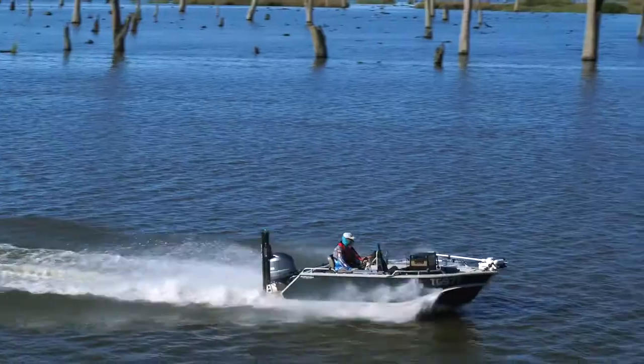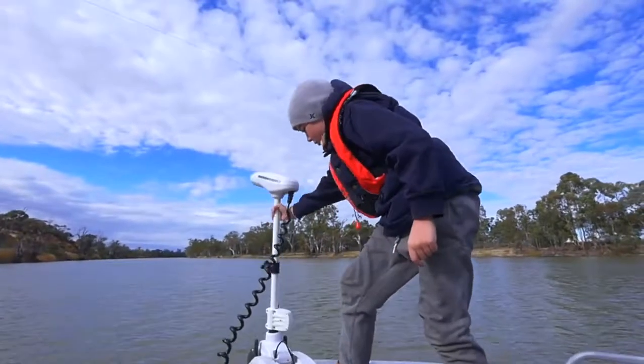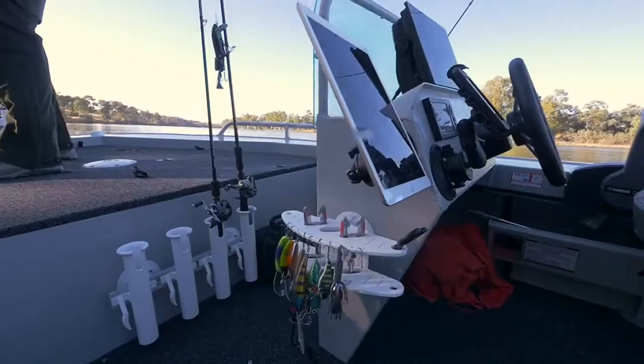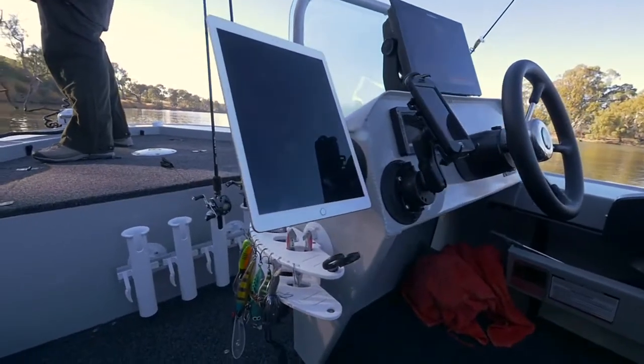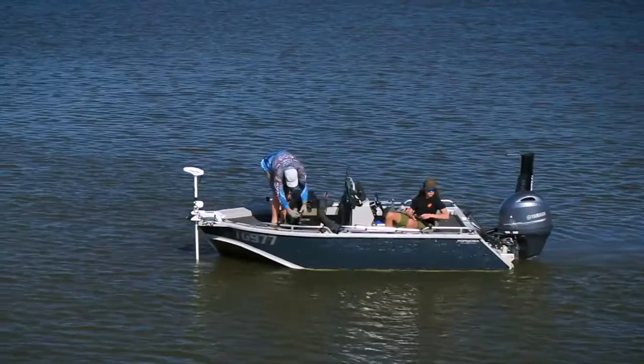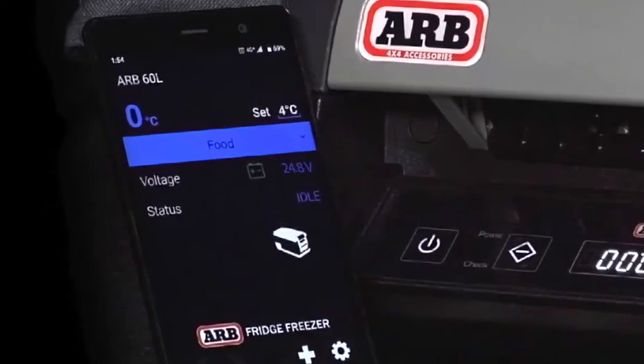When transferring the fridge to a boat, you have a few options. Vessels like this one run a 24-volt setup to power the trolling motor, and your ARB fridge can run off this system. Alternatively, it can get power off the 12-volt system that supplies the outboard and electronics. You can alternate between the two depending on power supply levels, and the fridge will automatically switch between voltages.